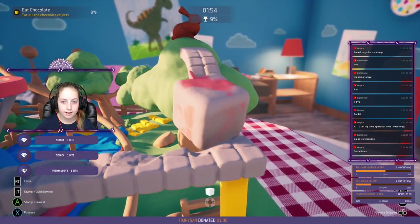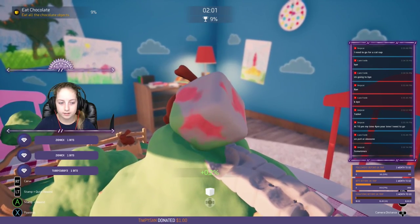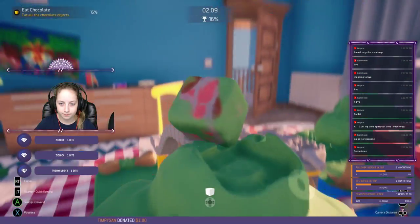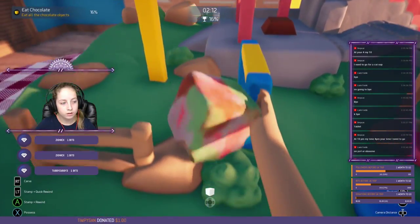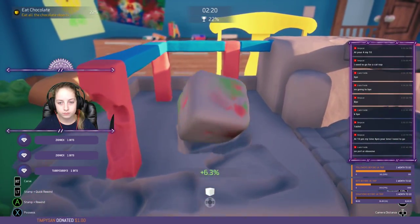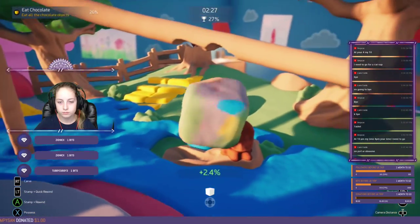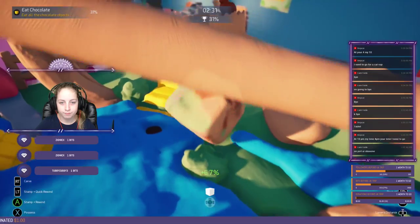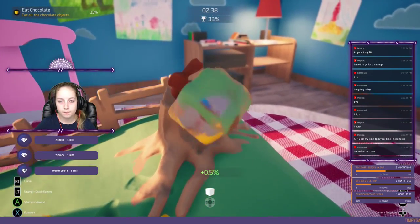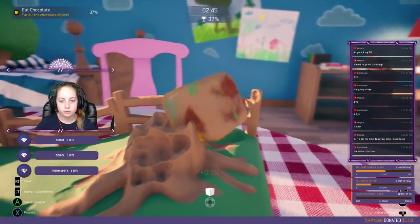You need to go for a cat nap? Okay. Forgot how to. And then carve. I just devoured that bunny. Why is there water everywhere? There's chocolate there hiding. That was so easy. Oh, come on. I'm just gonna eat that whole thing.